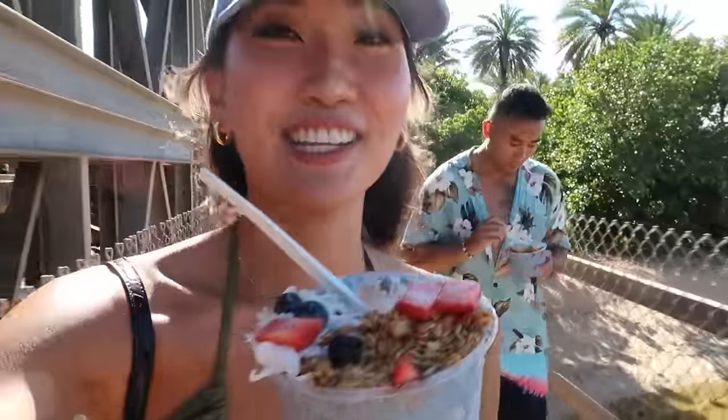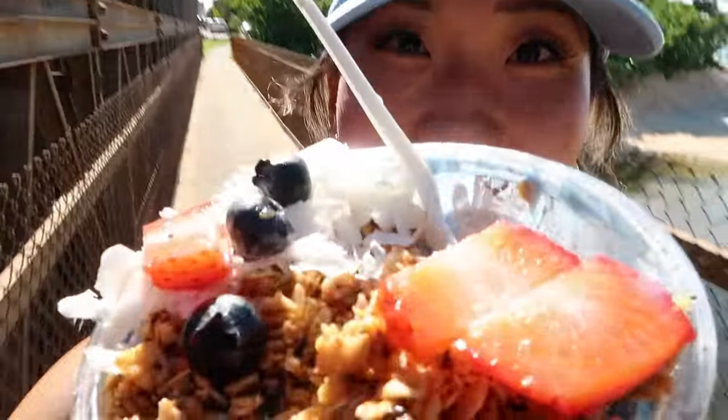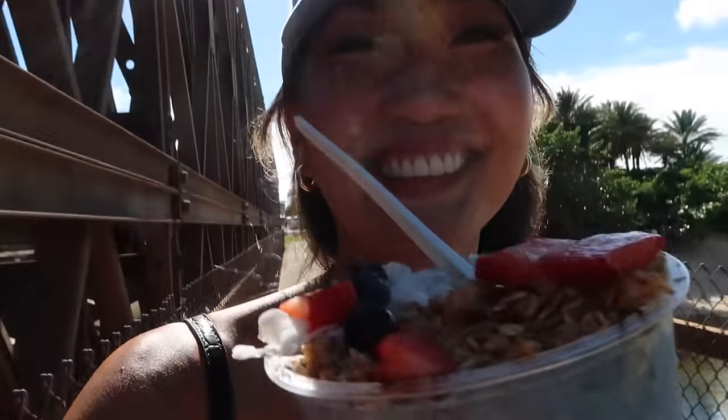Acai bowls from Sunrise Shack. I got the blue dream. We both got the blue dream. He used to hate acai bowls and now he's a fan. I have converted him, but this is honestly really good. I think this and their regular acai bowl is probably the best, but this tastes more coconutty, which I love. So good, and it's so pretty too.